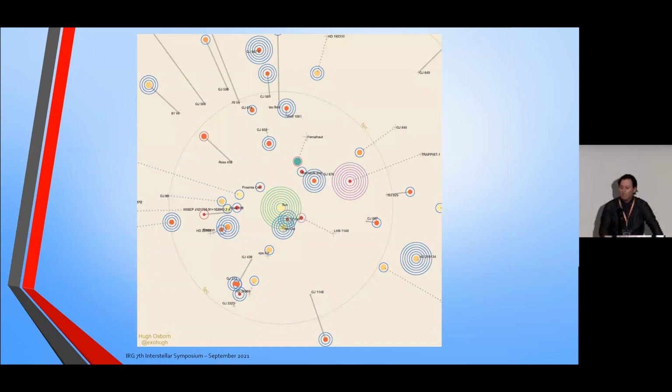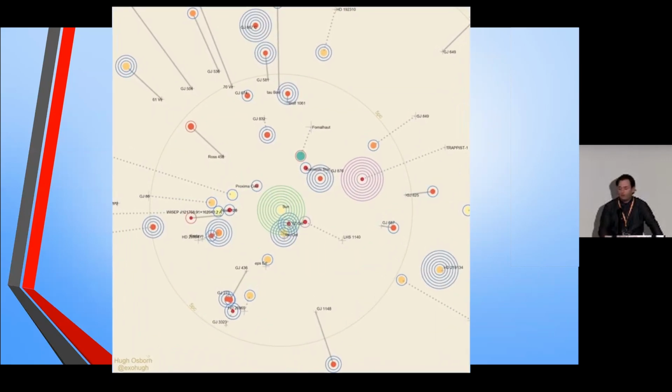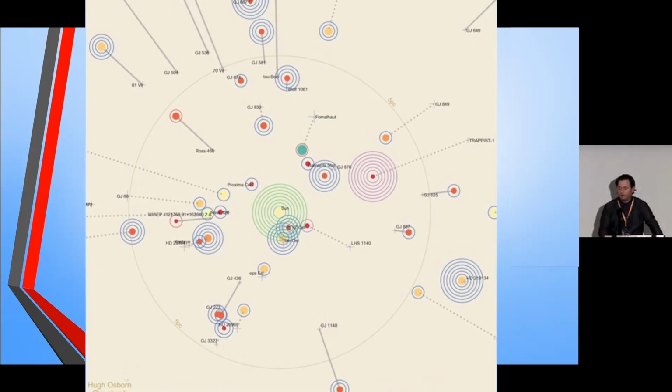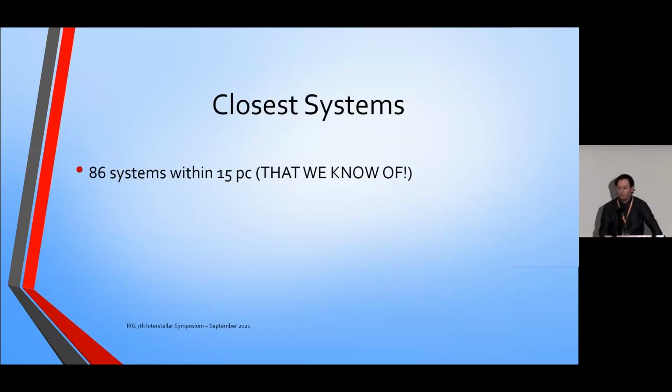This is a little image of some of the closest systems to our own. It's not fully updated; there's even more we've found recently that would be within these volumes. But these are a sample of some of the closest systems we know to date. I took a bubble of 15 parsecs around the solar system, and we know of 86 exoplanet systems.